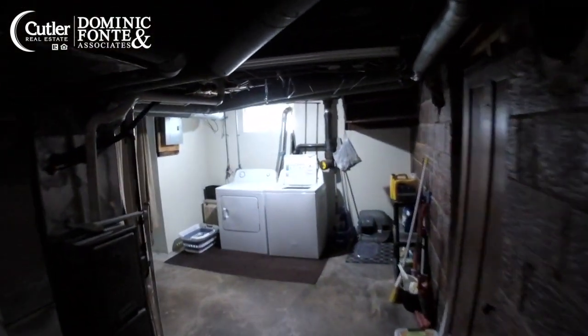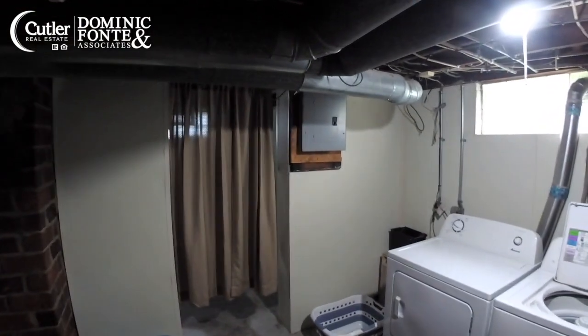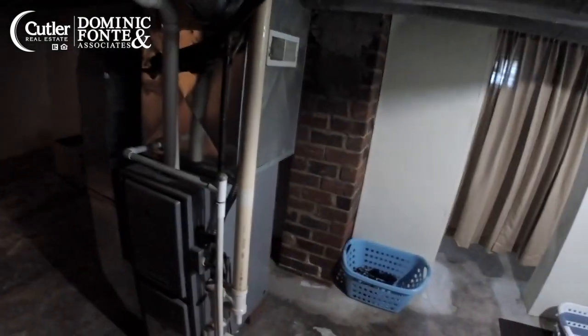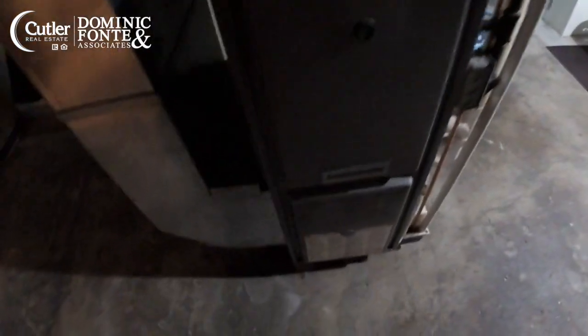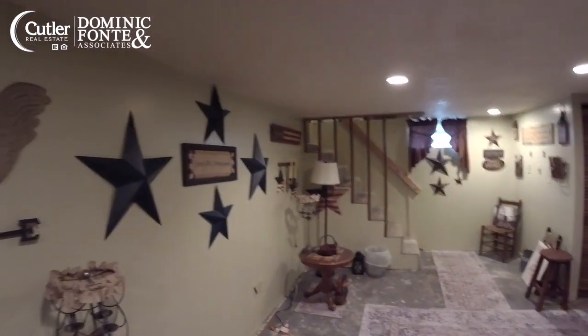Over here, you have your washer and dryer, a little storage room, 100 amp electric service, high efficiency furnace. Let's take a closer look at that. Comfort Maker. I don't know if you can read that, but the white pipes mean it's high efficiency. So yeah, it's a nice little rec space for added bonus space here.